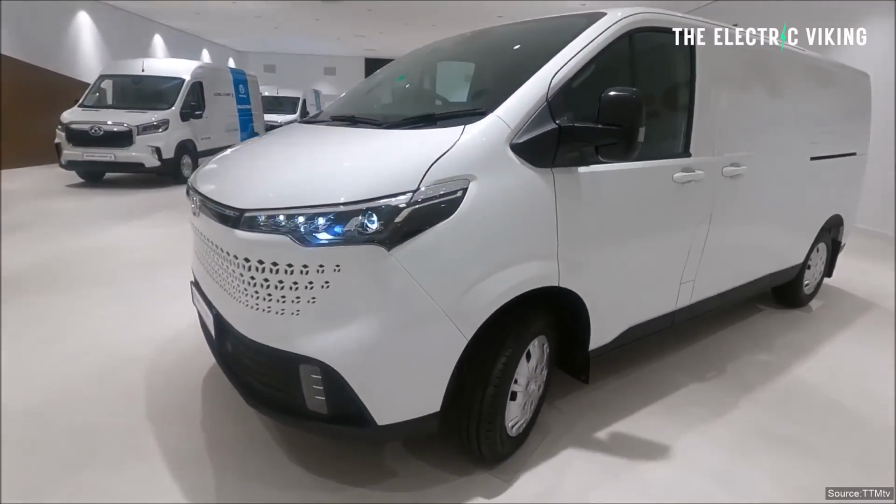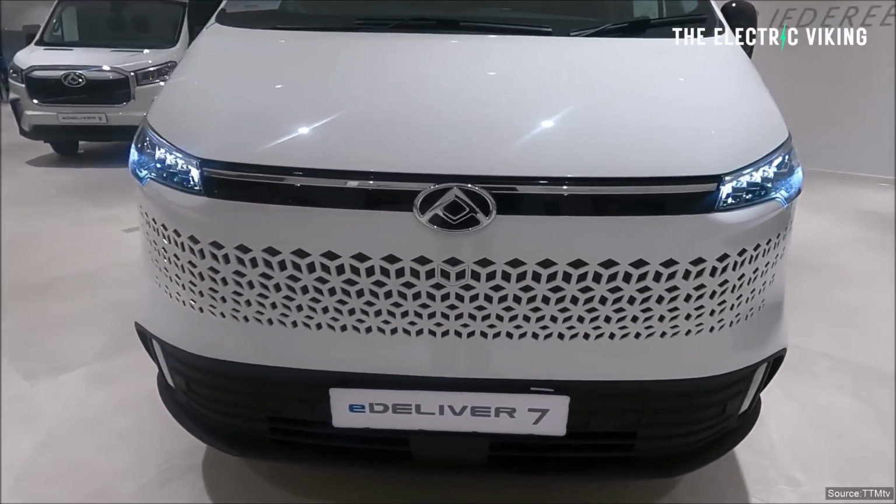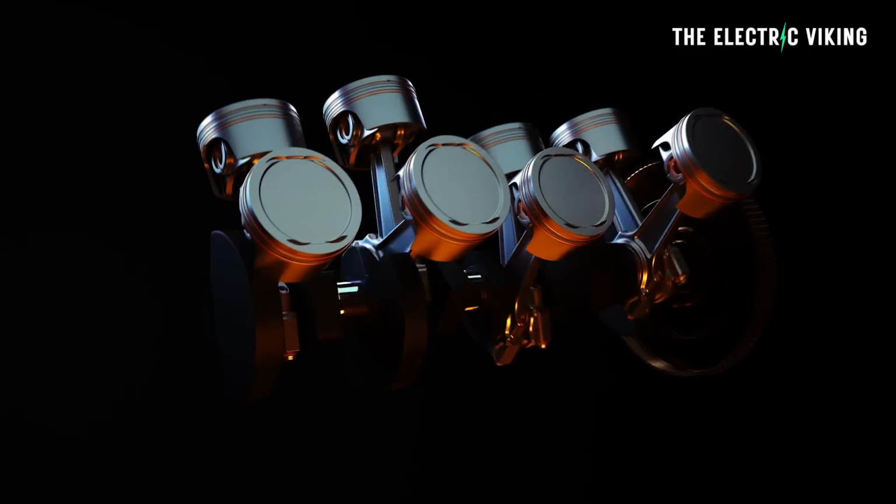They have just revealed an electric cargo van at a very, very compelling price with a good range and with CATL's new battery technology. Unfortunately, it doesn't charge very fast for some reason. Maybe that's due to LDV's actual platform. But for the first time in a long time, you can now buy a relatively affordable electric van. In fact, it's a very similar price to internal combustion engine versions.